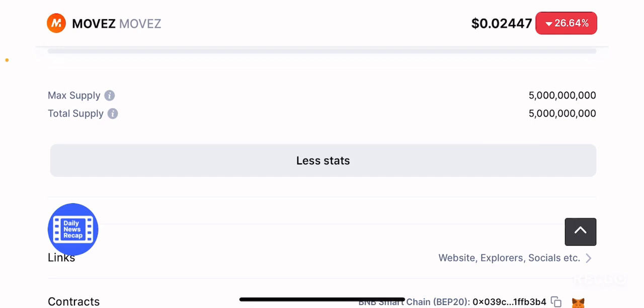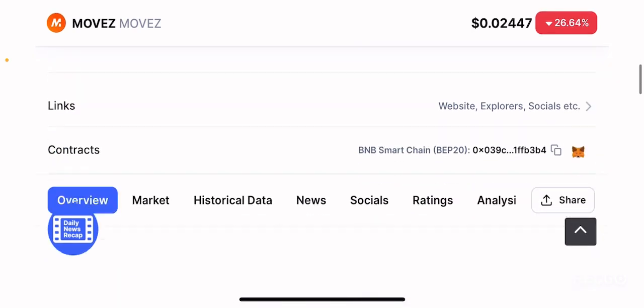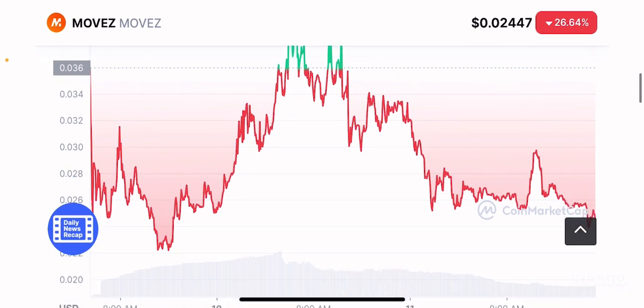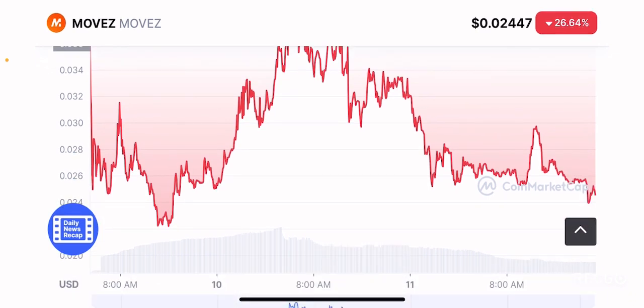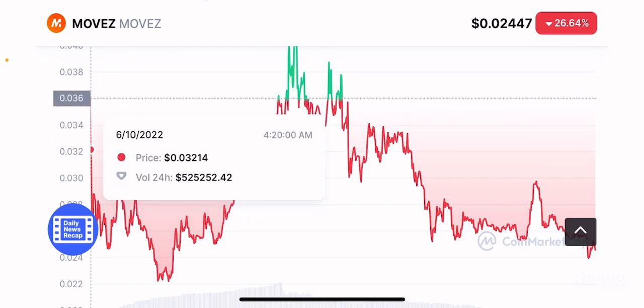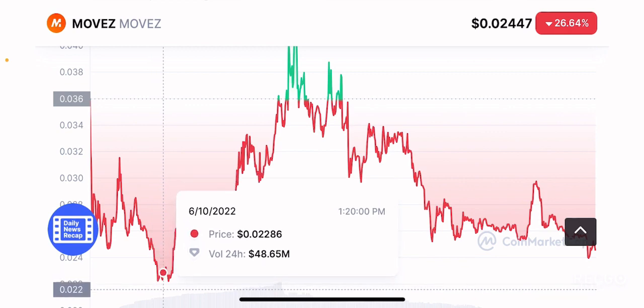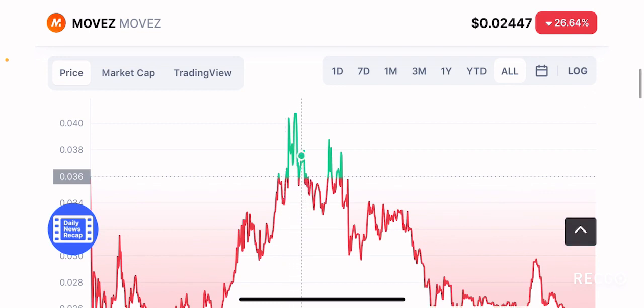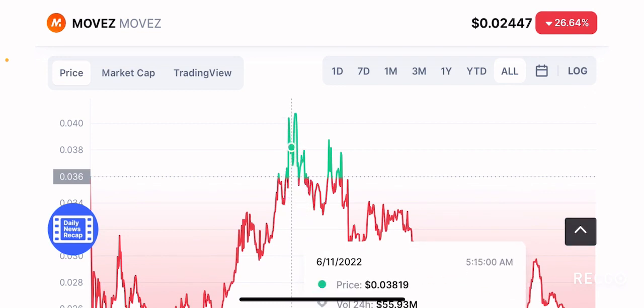So when it comes to the charts itself, obviously you can clearly see that this token has been relentlessly dumped in recent times because of its tokenomics. But the token did prove to be a really good short-term token because of its price action recently as well, right? So if you see, the token was initially worth 3.2 cents per token as of 10th of June 2022. It then started dropping down to a price of 2.2 cents, and then moved to a new all-time high of about 4 cents per token as of 11th of June 2022, and then became less volatile, and then it dumped down, and currently it's close to its all-time lows of 2.4 cents per token.